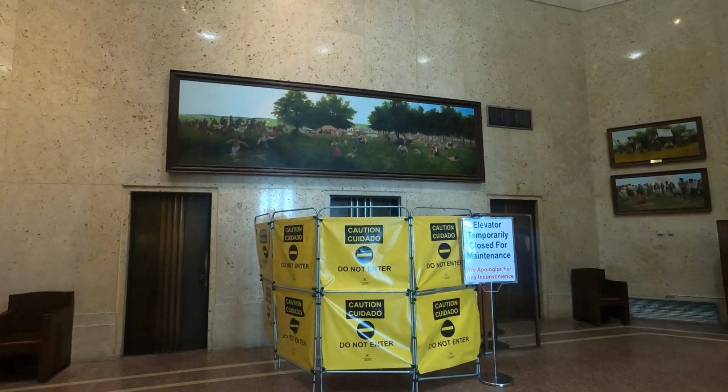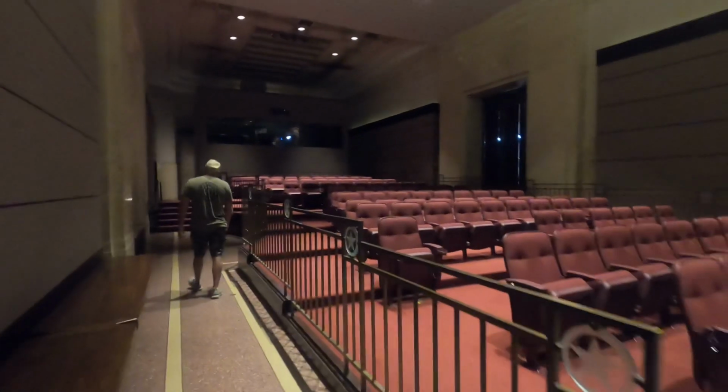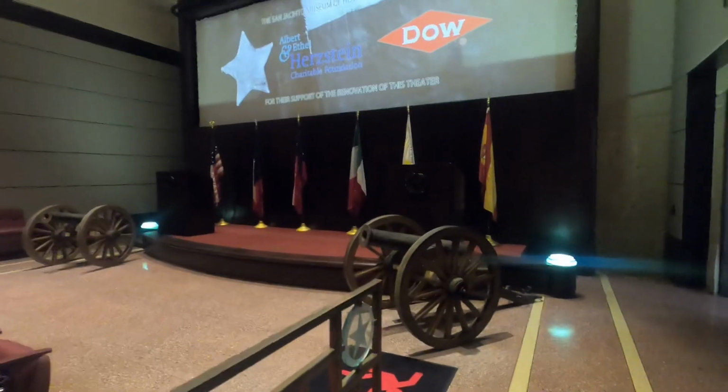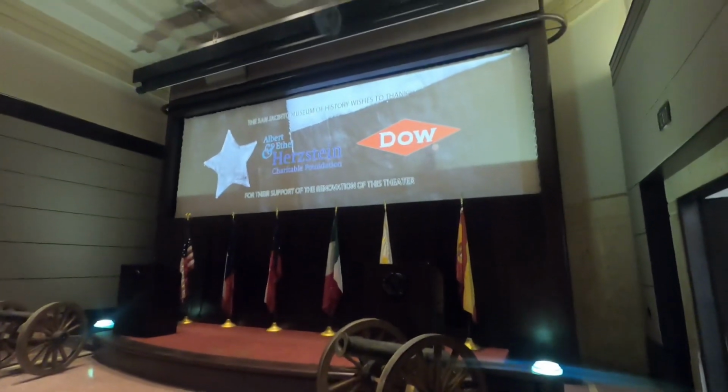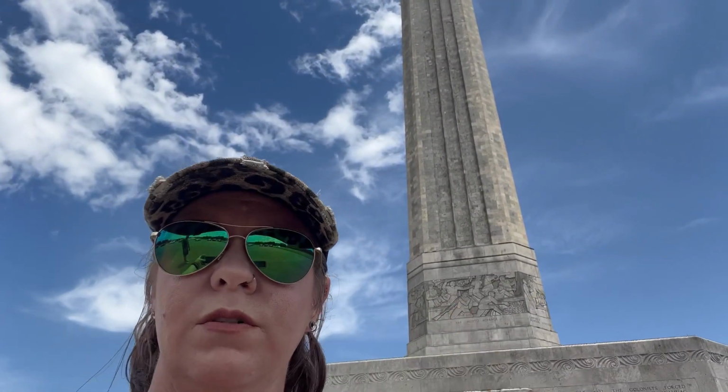There is an elevator that takes you up to the observation deck, but it was closed on our visit. There's also a theater that provides a history lesson on the battle. It's 35 minutes long and starts at the top of every hour. It's hard to grasp the enormity of this place, but it's huge.